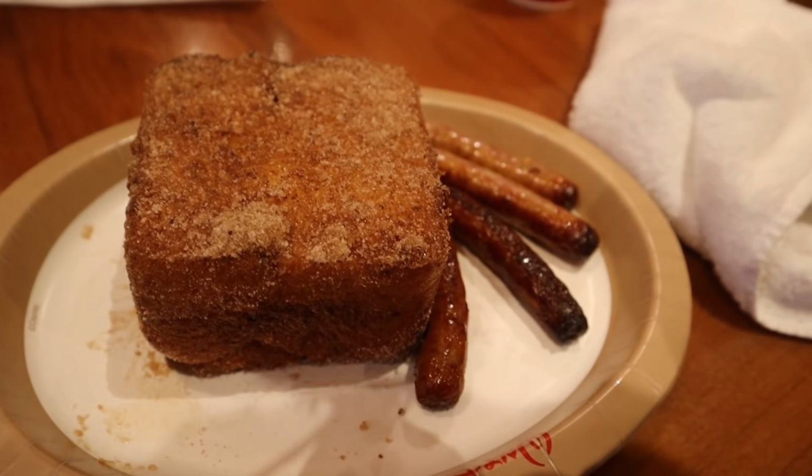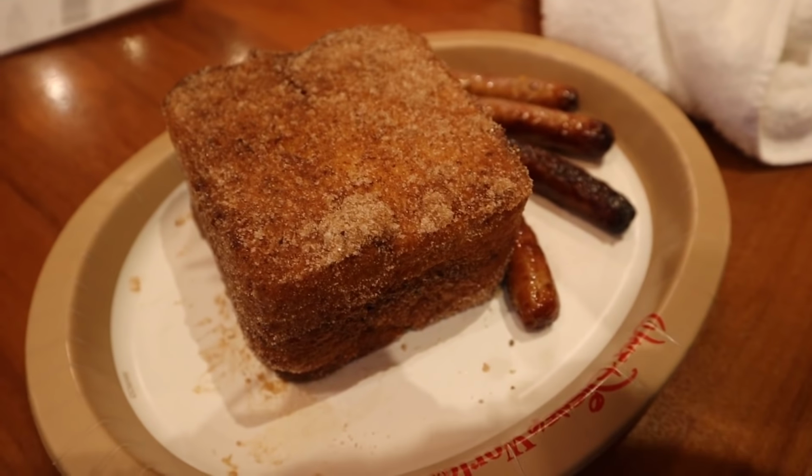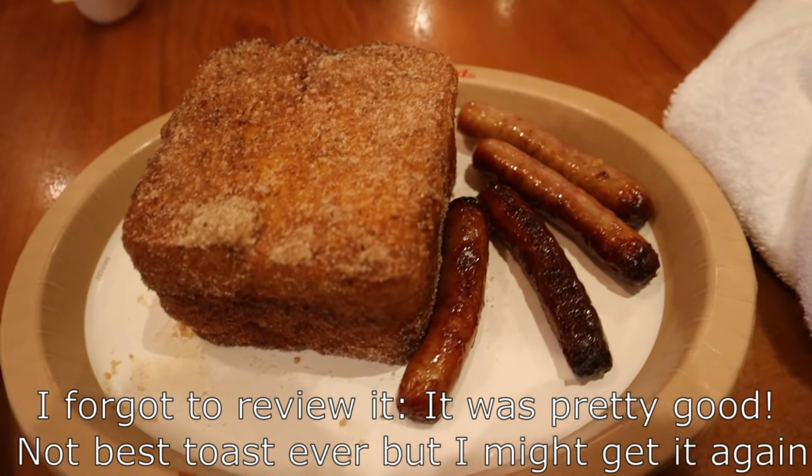Another day here at the Polynesian, and today we're off to grab some breakfast, maybe at Kona Cafe, to see what our options are. Looking forward to it. There's a bit of a wait upstairs at Kona, so down here at Captain Cook's, we have the Tonga Toast for breakfast. This one looks especially good. It's got a great cinnamon sugar smell to it. Looking forward to giving it a shot.